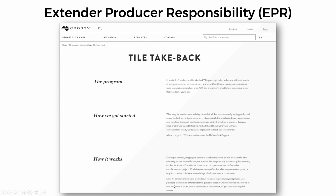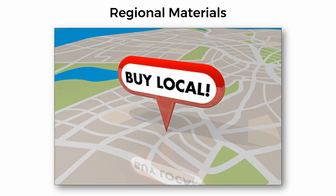Crossville is an example. They have a tile take-back program. They collect and recycle millions of pounds of fired post-consumer porcelain tile. They also expanded their program through a partnership with sanitary wares manufacturer Toto. So pre-consumer porcelain toilets and other cast-off products that would normally be discarded are now taken back through Crossville's program.